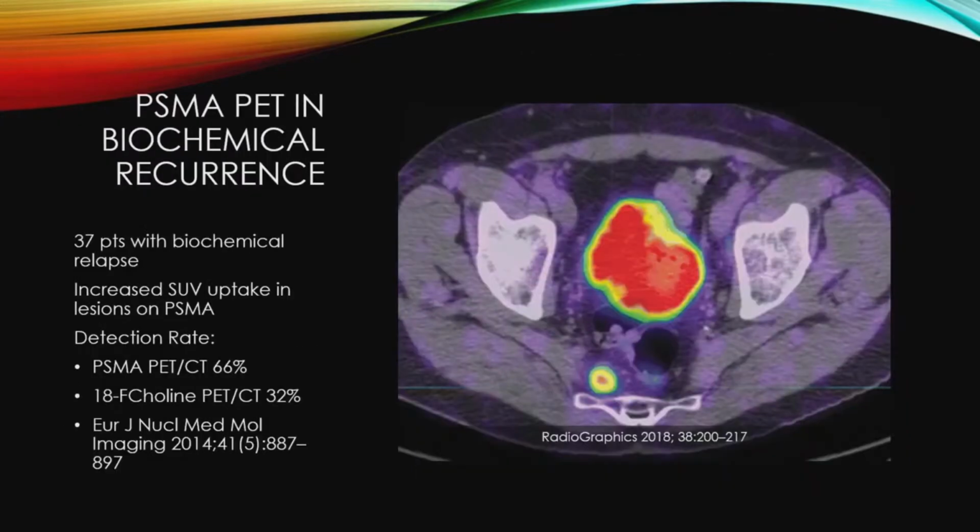So how does PSMA PET compare to other PET tracers that you have heard about in literature in the last few years, such as F18 choline? Right now, the PSMA PET tracer performs better than other previously studied PET tracers, such as F18 choline. For example, detection rate for biochemical recurrence, the detection rate with PSMA PET was 66% compared to choline, which was only 32%.